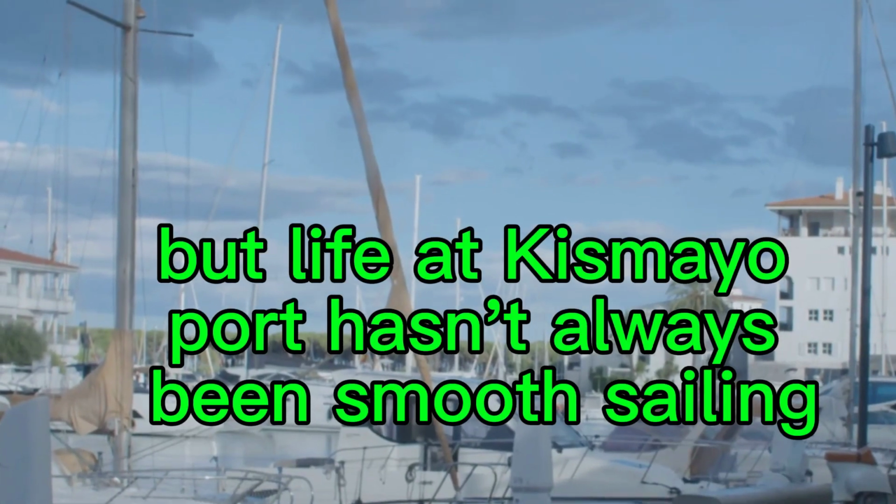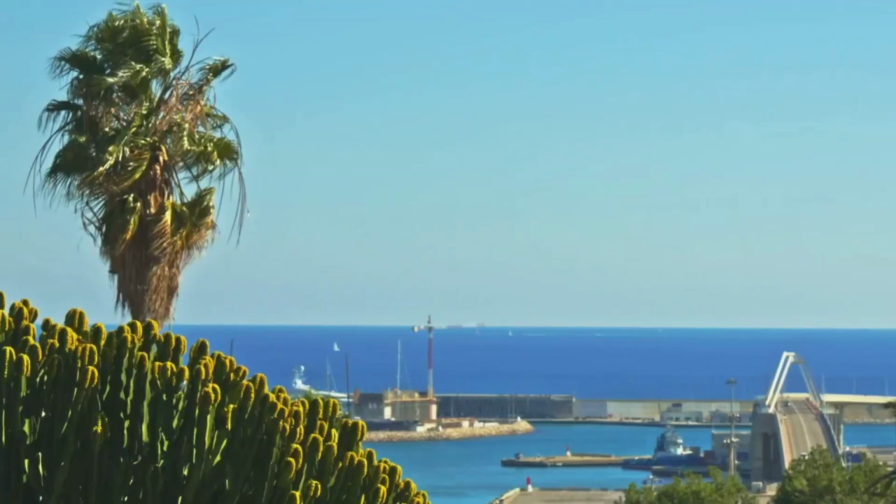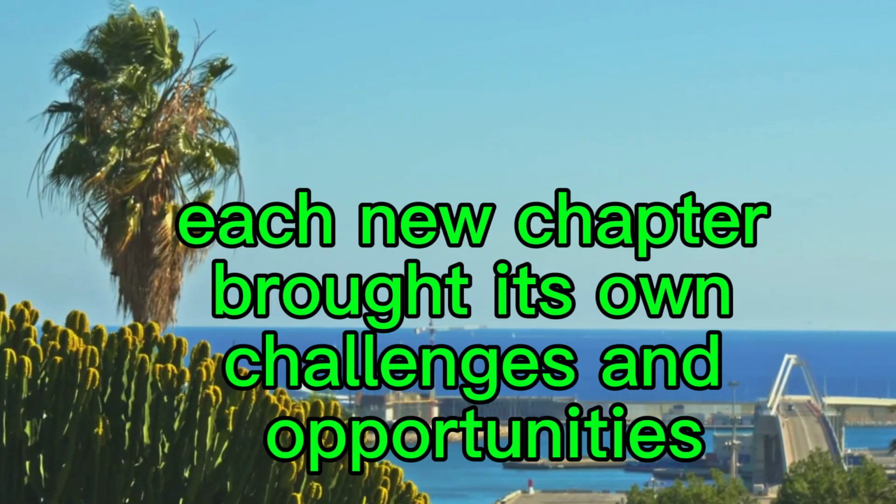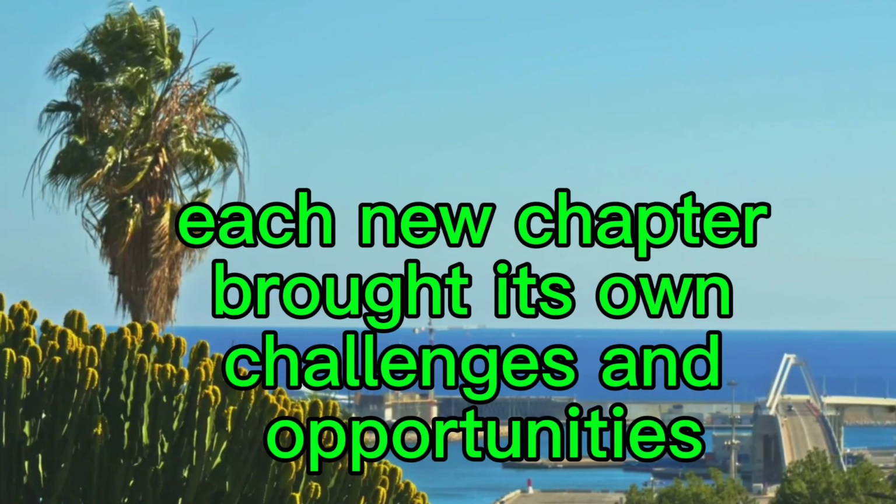But life at Kismayo Port hasn't always been smooth sailing. Control has shifted more than once, especially during Somalia's civil conflict. Each new chapter brought its own challenges and opportunities.